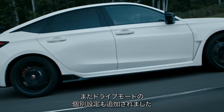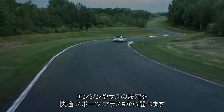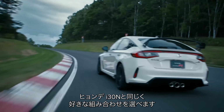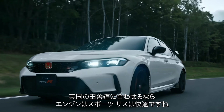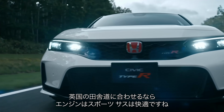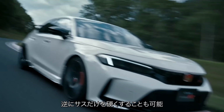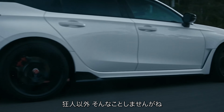Another new feature for this Type R is the individual driving mode. This lets you pick your favourite engine and suspension settings from the car's Comfort, Sport and Plus R modes and combine them in any way you like, much like you can in a Hyundai i30N. For example, you could have the engine in Plus R mode and the suspension in Comfort, ideal for bumpy British back roads. Or you could have the tamest engine setting with the stiffest suspension if you're completely mad. No one's going to do that.